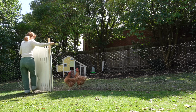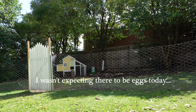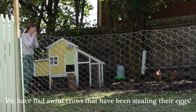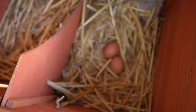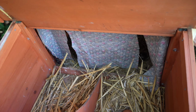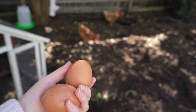And now it's time to feed the girls their breakfast. This is what I was getting so excited about. Oh my gosh. This is a miracle. I put in a little privacy curtain here so the chickens would feel safe laying their eggs, because we've had crows coming in and taking their eggs. So this is amazing. I'm so happy. Yay girls, thank you for the eggs.